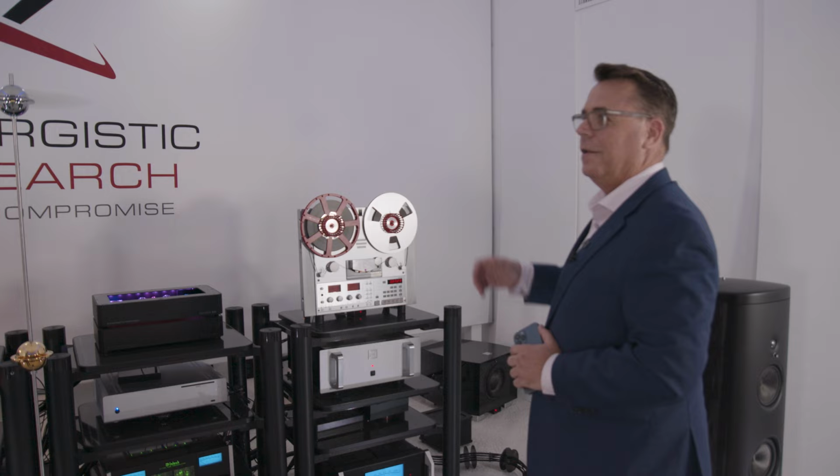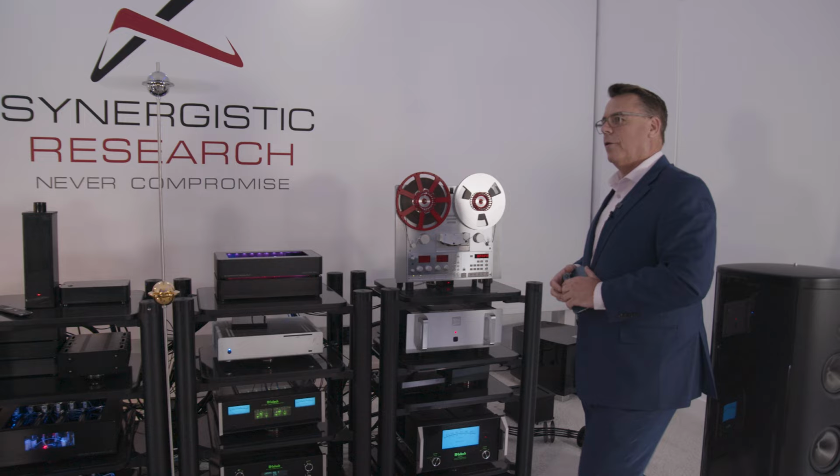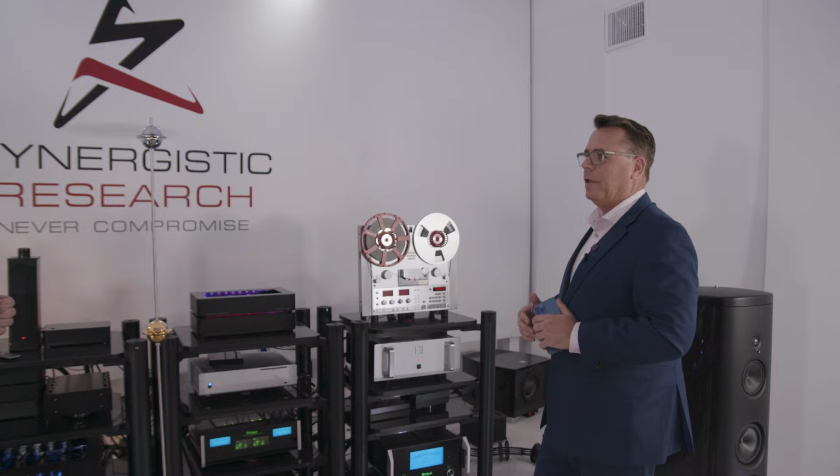And my understanding is you actually spend a lot of hours in this room because you're doing listening tests. This is my reference system. This is where everything's developed. It's where double-blind testing occurs. This is where our products get voiced and finalized. It's a mastering lab for developing our products.